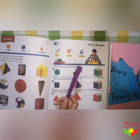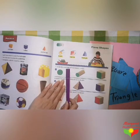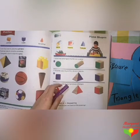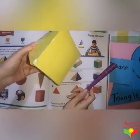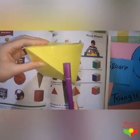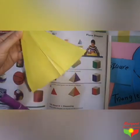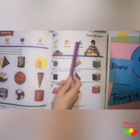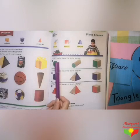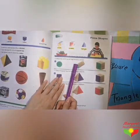So this word is square, and this solid figure is called cube. The third one we have, yes, pyramid. Pyramid has 1 square and 1, 2, 3, 4 triangles. So that made up of 1 square and 4 triangles. So these are solid figures, and each solid figure has 1 shape or more shapes.